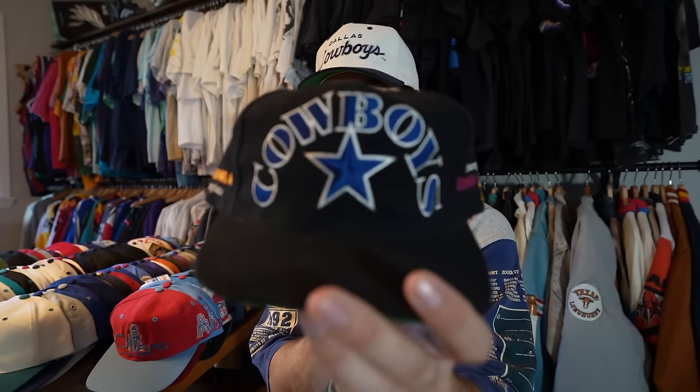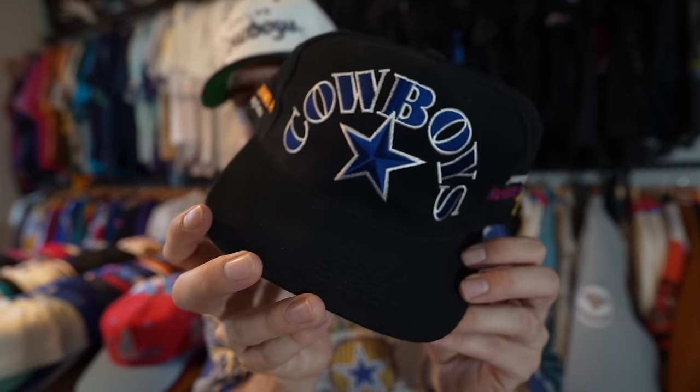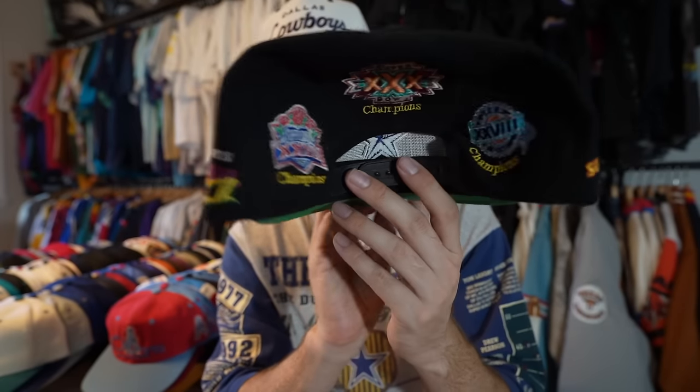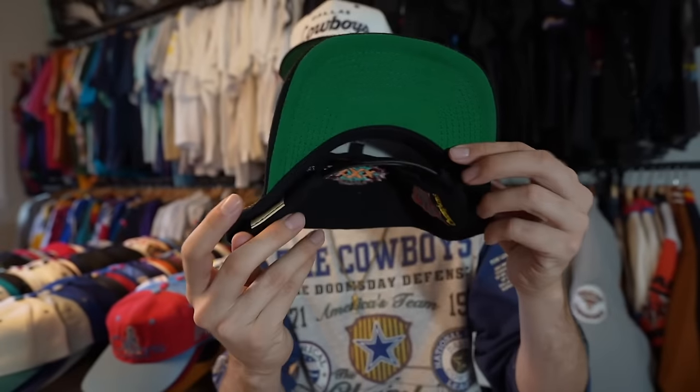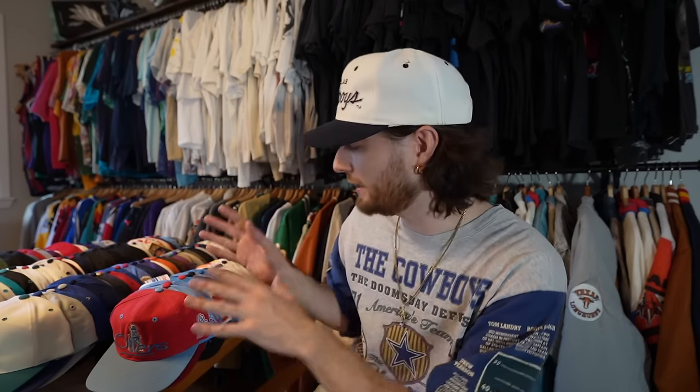But yeah, this Dallas Cowboys hat also was a classic. Just look how sexy it is. It got all the back embroidery. We are dem boys, green underbrim. Yes, sir, indeed. Okay, next up, we're gonna get into some of my Houston collection, which will be Houston Oilers, the team that no longer exists.